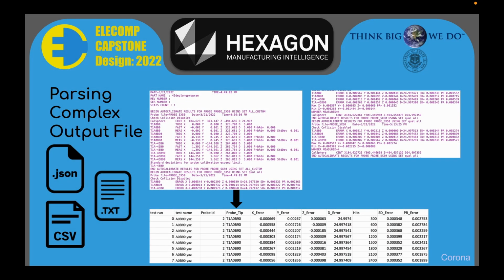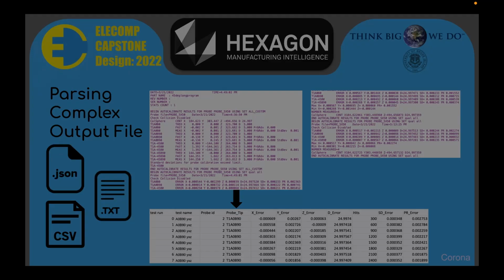Next is the parsing of the output files. These consisted of JSON, text, and CSV files. The text files, however, as shown in purple, had a complex layout and needed an algorithm to parse out the specific data portions that we needed. As shown below, collecting the probe tip and the error values, I also added a probe ID, test name, and a test run to each of these reports that SFX produced. This was used by the Python library called pandas.